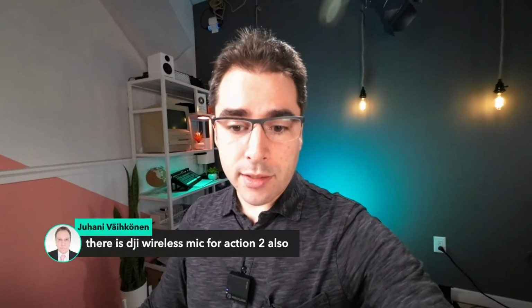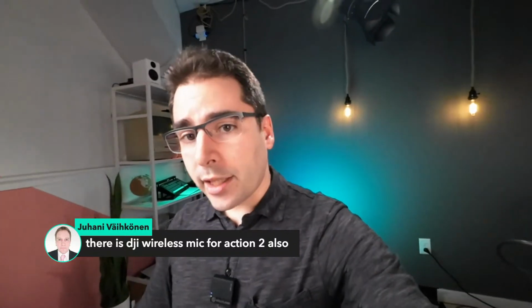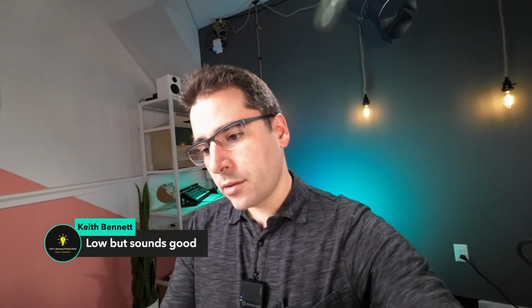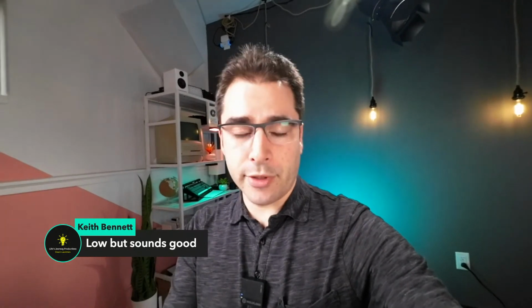You need a third hand or a production assistant. Agreed. There is a DJI wireless mic for the Action 2 also. Yeah, it's a USB microphone. Low but sounds good. Okay, yeah, this thing is set to 0, so it should be sending the full signal to the Action 2. And I don't think there's any settings on the Action 2 for, at least not while I'm streaming. That's probably what's going on.